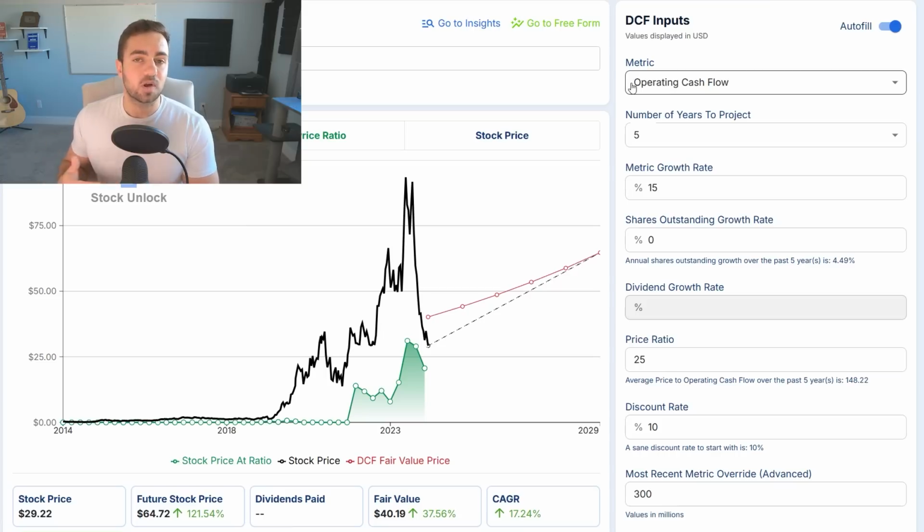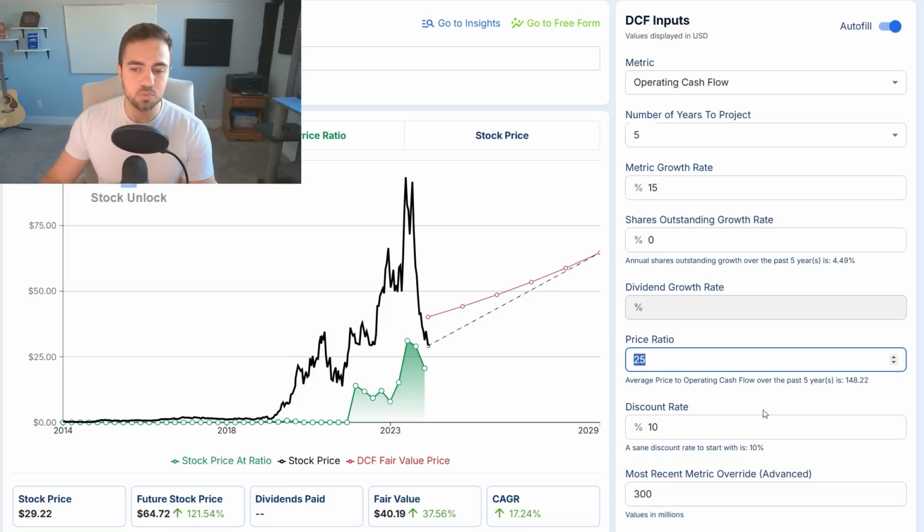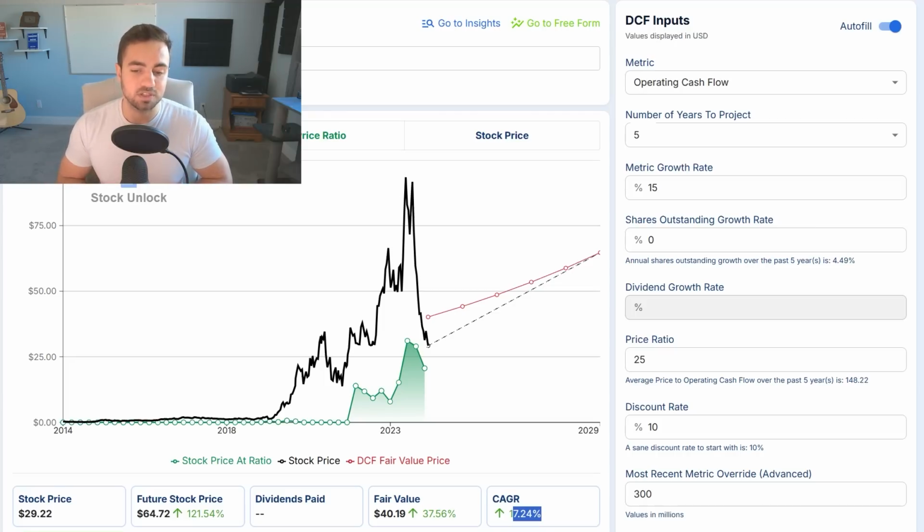So now let's go over to Stock Unlock's discounted cash flow calculator, and we're going to project out Celsius's operating cash flows over the next 5 years at a 15% growth rate and a 25 price to operating cash flow, which is what Monster has historically traded for. So again, this is kind of replicating Monster's price ratio. And if Celsius can maintain a 25 price to operating cash flow and grow at 15% annually, then it could deliver a compounded annual growth rate of 17% from the price of the shares today, or its share price could offer a 17% annual return.